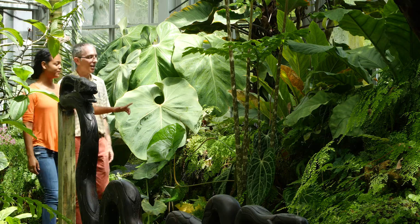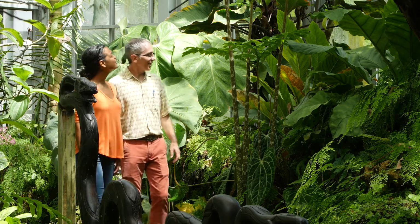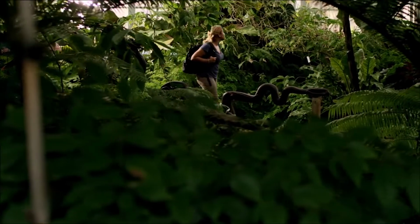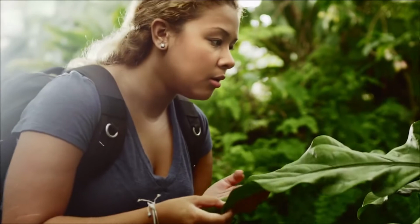The conservatory is a destination for student groups, not just FIU students, but students from all over South Florida that come to see the tropical plants that we have in the conservatory. If I were a stressed out student, I would be spending a lot of time in the Wertheim Conservatory because it's a very, very relaxing place to go.